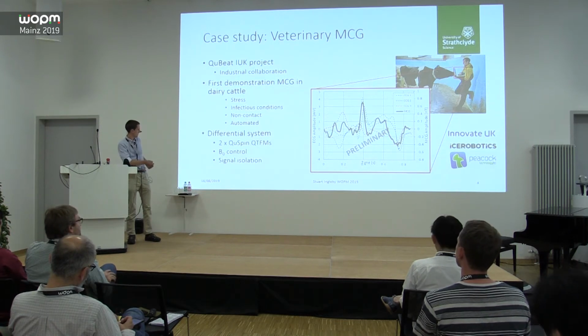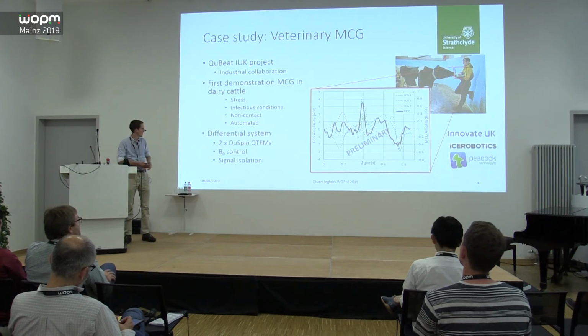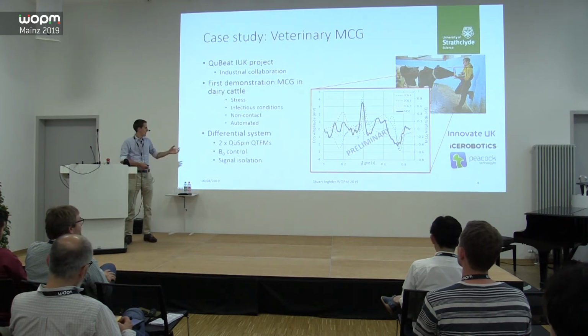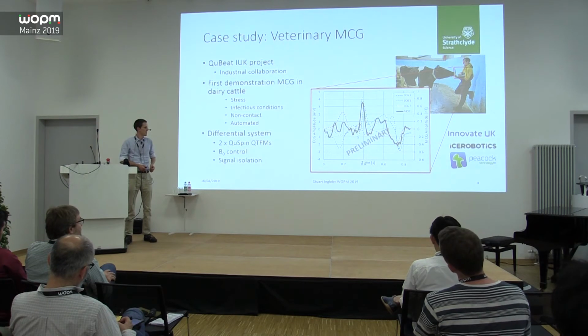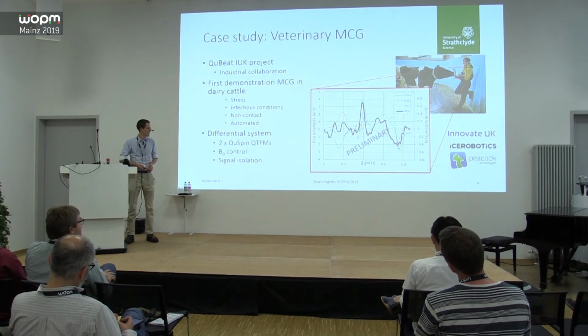So we performed a feasibility study. We used a couple of Q-spin QTFM sensors because our sensors weren't ready at this point. And what we really did was the systems integration part. And these were the collaborators that we worked with. Innovate UK are the funding body for this. The data there is noisy, but as a feasibility study, it's a success. We've shown that we can detect that MCG signal, and we've validated that by comparison with the ECG.